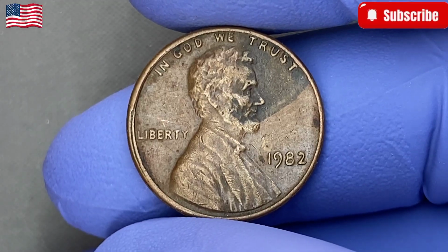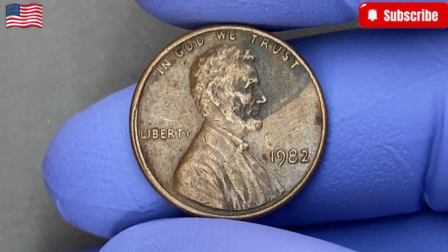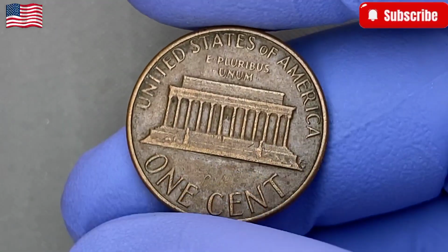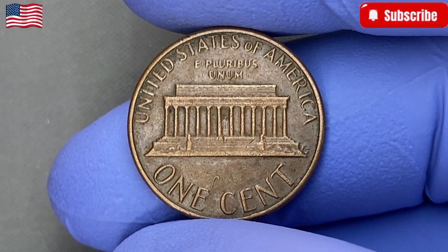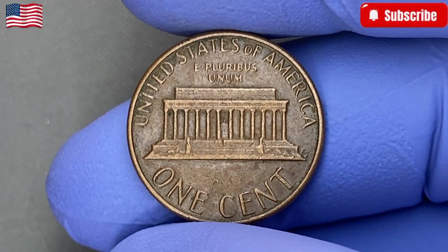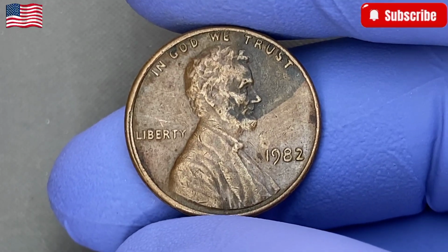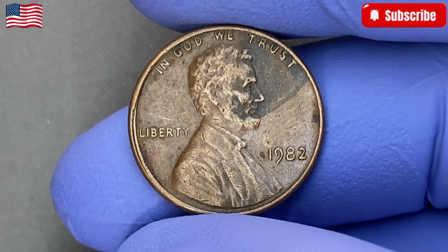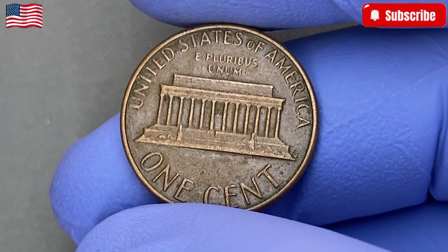And as more collectors learn the differences between small dates, large dates, copper types, and zinc types, the demand for the rarest combinations only becomes stronger. Auctions featuring top-graded 1982 pennies or dramatic error pieces often attract intense bidding wars, reminding the numismatic world that even modern-era coins can hold astonishing value when preserved perfectly or struck with a rare mistake.